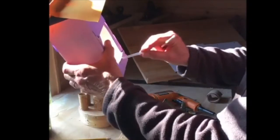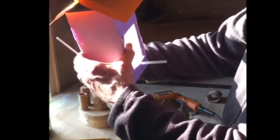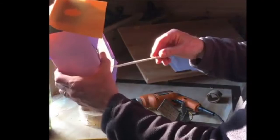As Leah suggested, a chopstick might make a good perch. I think that the straw might be a little bit too flimsy to support the weight of most birds. This side, though, looks a little flimsy. So I'm going to use the straw and a chopstick to go through it.